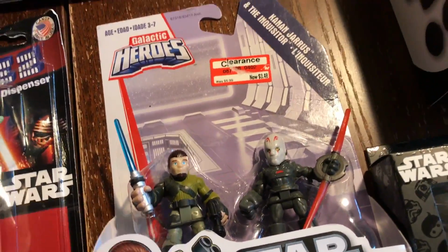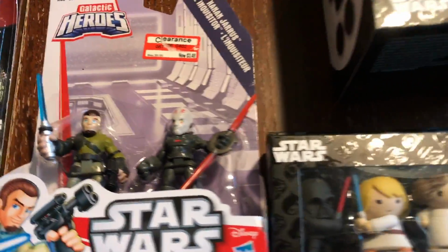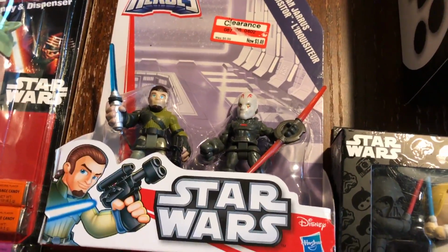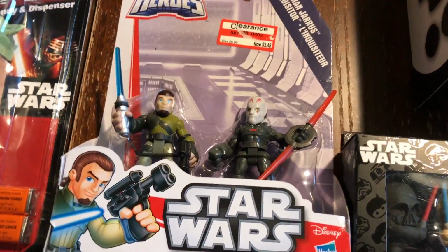She already had one, which means she's now going to have an Inquisitor and a Kanan upstairs as well as downstairs, so there's no chance that she's ever going to be anywhere without being able to play with the Inquisitor, who she recognizes, or Kanan, who she also recognizes.